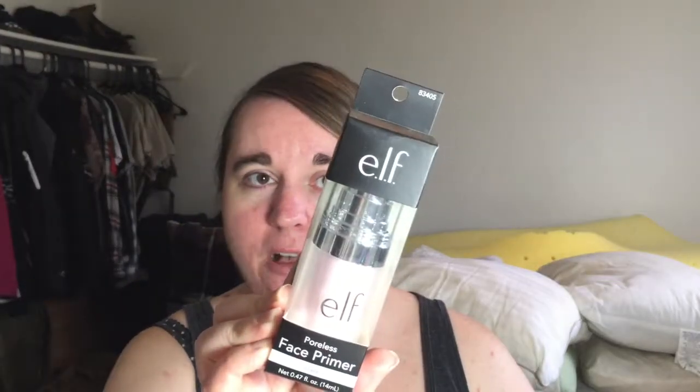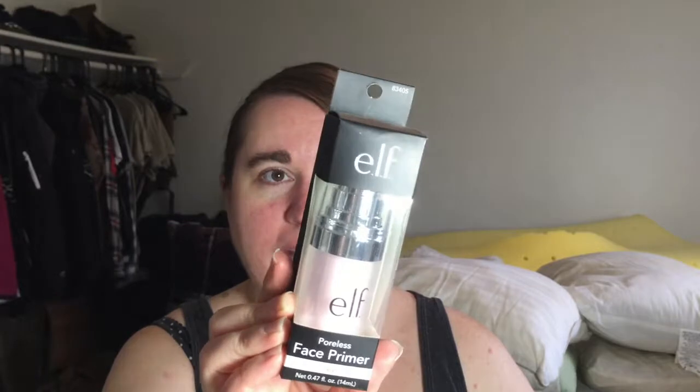The next step is to get into a primer, and that is one of the new items that I got, the Poreless Face Primer by e.l.f. That is right here, and I am excited to try this. It says clear, so I don't know if they have other colors. I just kind of stumbled across a couple and just threw them in my cart because they were super cheap. Okay, so we're gonna just dive in and see how it goes.